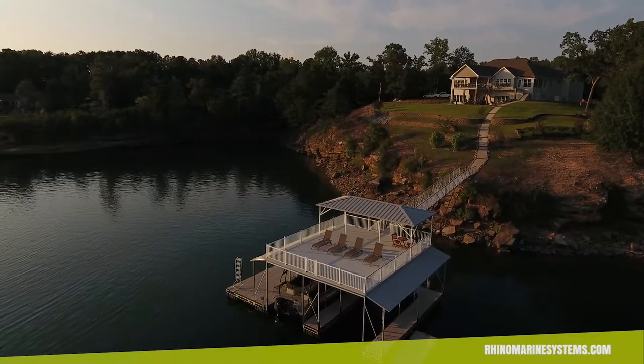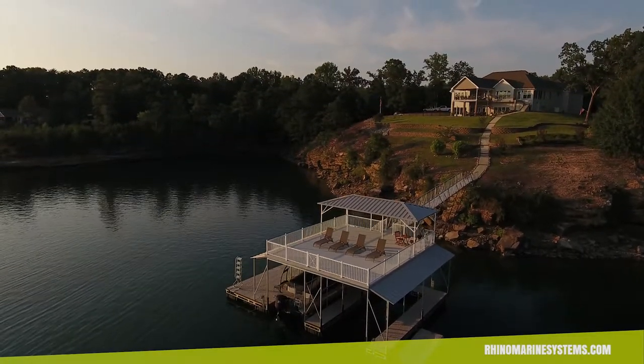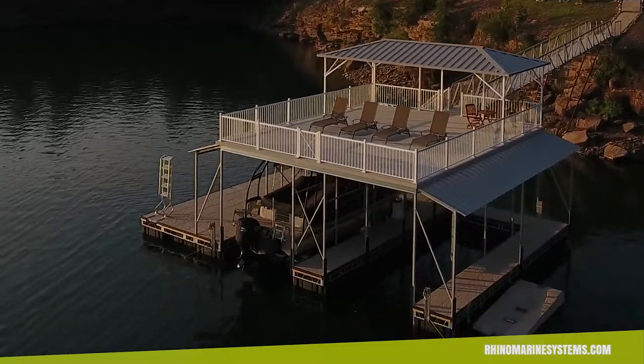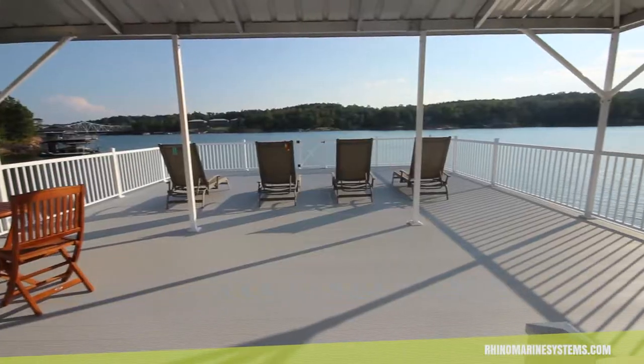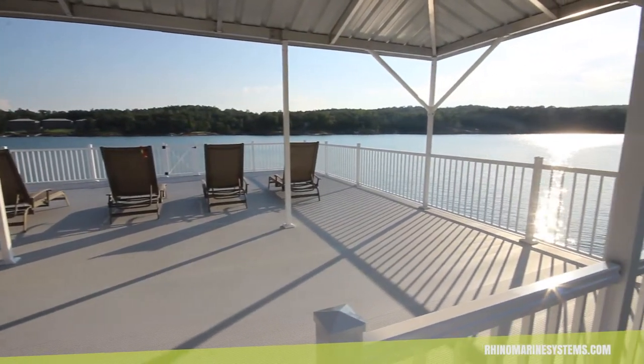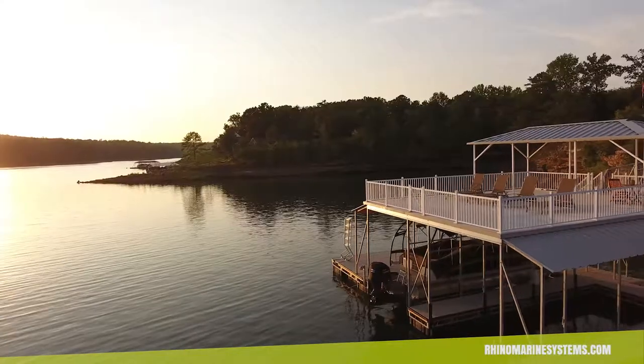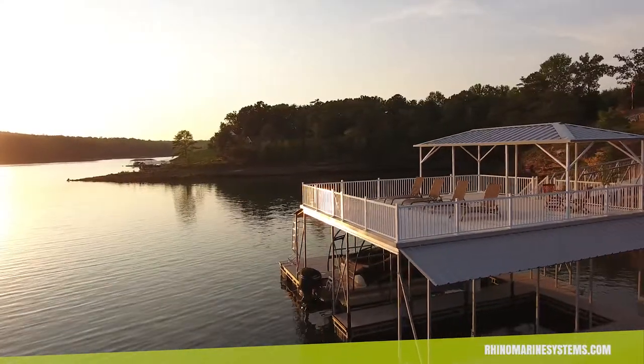Take your dock to the next level. We've combined the strength and stability of our galvanized steel dock system with first-class look and functionality for an industry-leading dock experience. Our aluminum upper deck features waterproof flooring and premium handrails to provide an attractive patio space and the best in outdoor waterside living.